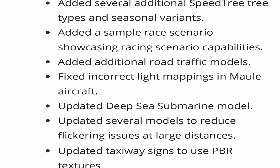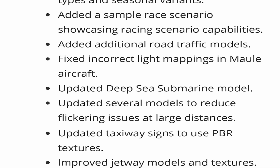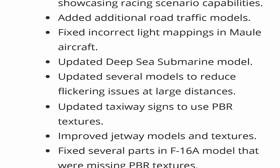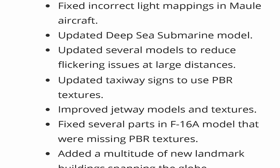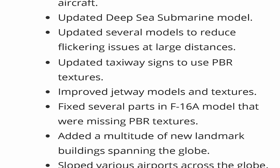Fixed incorrect light mattings in the mall aircraft. Pretty much does what it says on the tin. Updated deep sea submarine model. There you go, pretty self-explanatory. Updated several models to reduce flickering issues at large distances. But of course, what you can do is you can turn up your anisotropic filtering as well, and that'll probably do the same thing. Updated taxiway signs to use PBR textures, so flashy-looking taxiway signs.